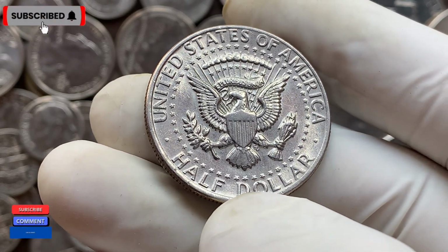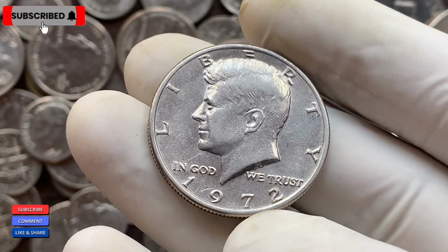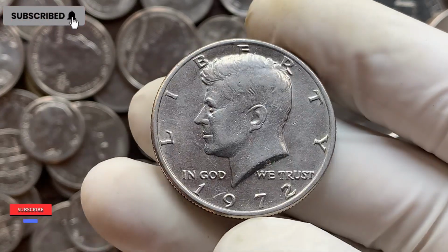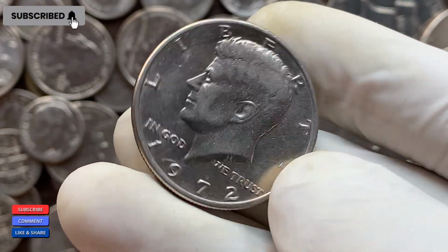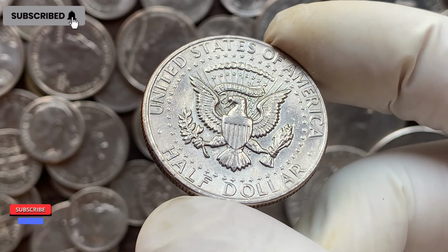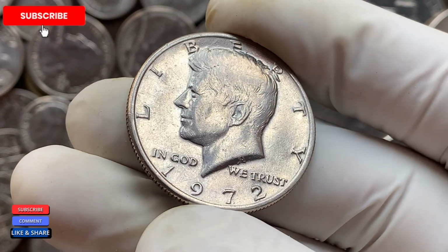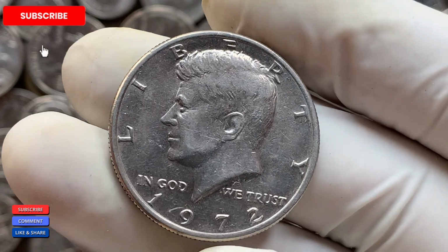Unlike the subtler doubling on many modern issues, this 1972 DDO exhibits pronounced doubling across the date and the beginning of Liberty, creating a ghost-like second image that doesn't require magnification. Collectors classify it under the FD 501 designation in the Fine-Goldberg system. High-grade examples, slabbed MS 66 by a major grading service, have realized prices north of $3,200 at auction, demonstrating that clear, bold doubling can elevate a common clad issue into marquee territory.